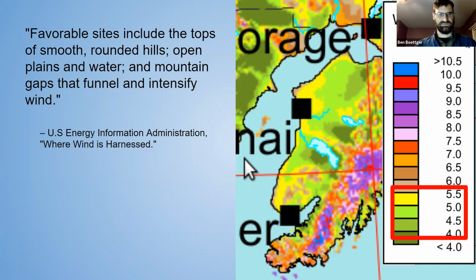But there is another issue to consider, and that's transmission. If you look at the map, you can see we have a lot of very strong wind in the mountains on the east side of the peninsula, but those are very remote and rugged places, very difficult to do big construction projects, and there's also the issue of transmission. But if you look at the rest of the map, you can probably spot a few places that have fairly good wind that meet our minimal 5.8 meters per second and are fairly close to transmission lines.